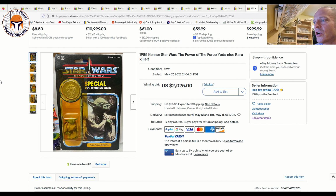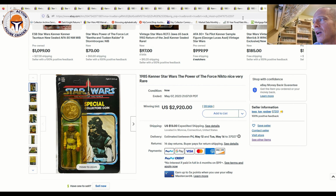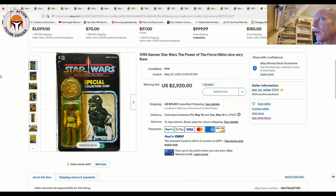Yoda on the Power of the Force card. We all know that this one was going to be expensive. I said it would probably go for around $2,000, and it sure did. $2,025 for a punched example, but this is one that did not pop up very regularly. It's very, very expensive when it does show up, but $2,025 plus $13 on that one.